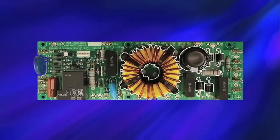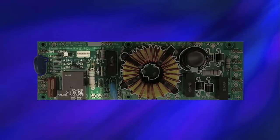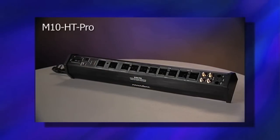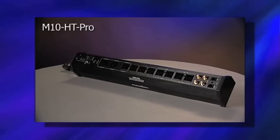Extreme voltage shutdown incorporates a technology developed by Furman sound engineers. This technology provides a first line of defense against surges. At voltages over 188 volts peak, a relay switch opens a circuit breaker. This prevents damaging voltage from reaching your system and is critical for keeping systems up and operating. Extreme voltage protection is featured on the Panamax M10 HT Pro.